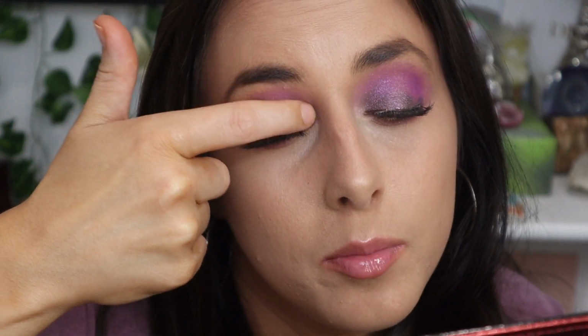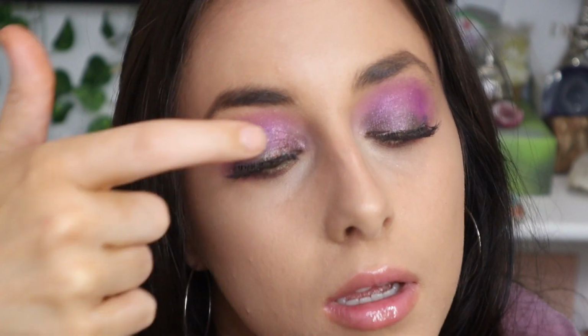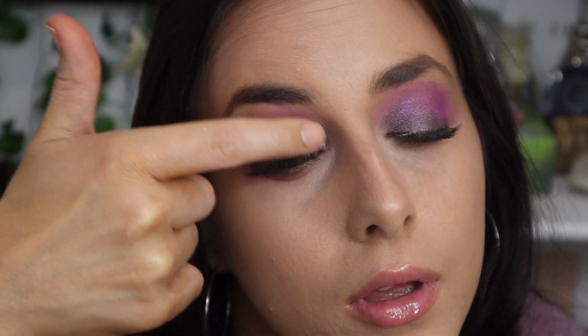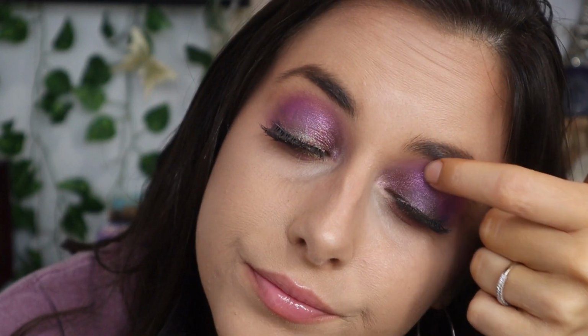That shade is so fun and pretty. But I'm going to go in with more shimmers. I really want to go in with this pink right here, which is a lovely pink. It's such a cool tone pink shade. It's very unique. It's not just like your typical pink, you know. And I'm going to kind of put that on the inner part and have that work into the purple. Kind of going for like a monochromatic look, and do the same thing on the other eye.